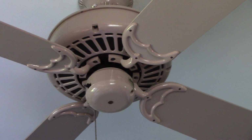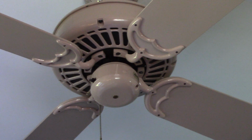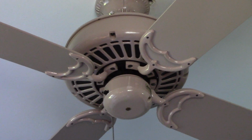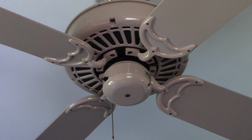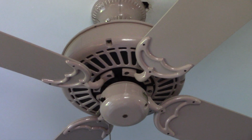It blows great air like all Casablancas do. And I mean, the design of the Delta 2 has always been very nice and just stylish looking for really any room. And the fact that it's in such a unique and nice looking finish is just really a cool thing to have.